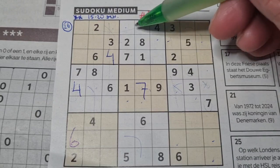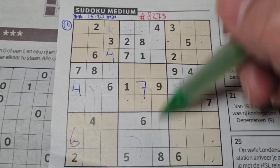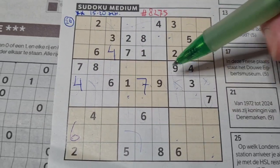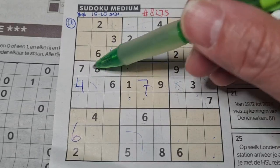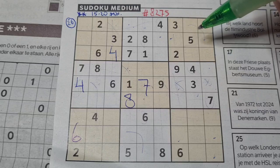How about the 8? 8 in this column, 8 in the middle column, so the column next, only 2 places left for the 8. Could be here or there. We see another 8 in this row, no 8 there, 8 should be here. Now I can continue with the 4.